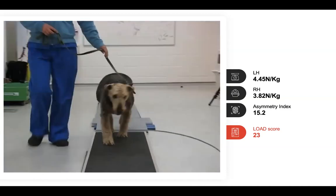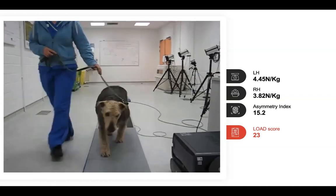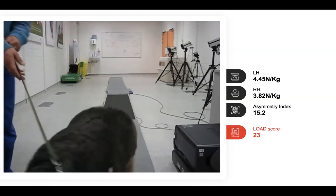His asymmetry index, though, was 15.2. So the force plate is telling us that dog actually is less lame, whereas the load score is 23. It's higher, so telling us the dog's worse. I think the question is the CMIs give a holistic capture of the animal compared to the unidimensional nature of a force platform.